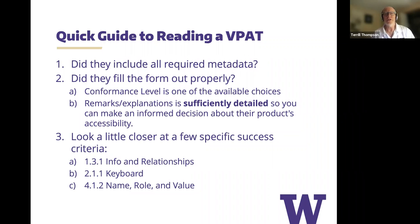That said, it really is impossible for a single form to tell us everything we need to know about a product. And so this is a conversation starter.